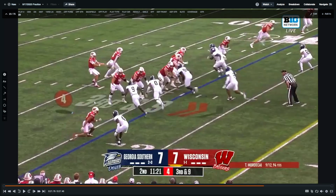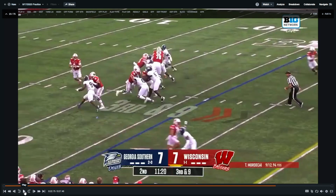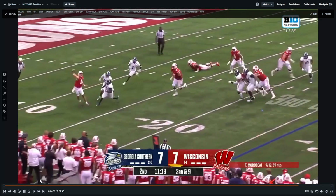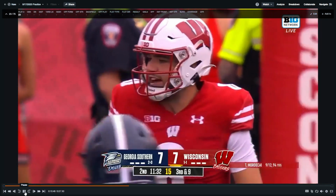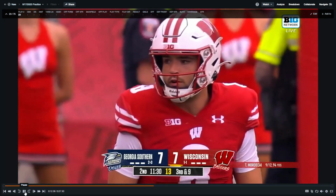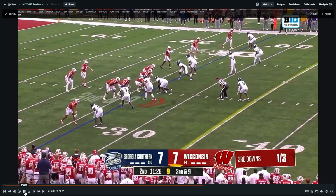And we're already in trouble because Braylon's got his eyes outside. Braylon has to have his eyes inside. He is looking for somebody coming in the A to B gap. Okay, but he has to be working inside out. And what he's doing here is he's helping outside and allowing a free release inside. Okay, this is 100% on Braylon. Eyes in the wrong spot.